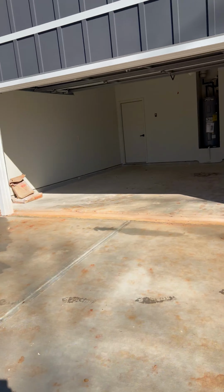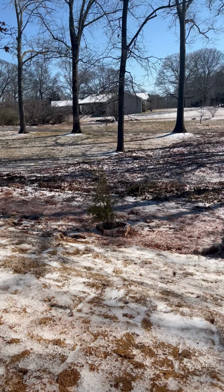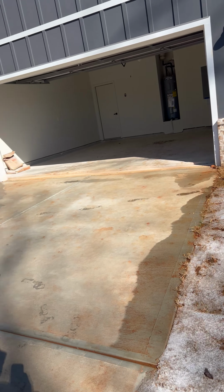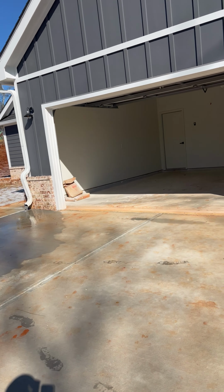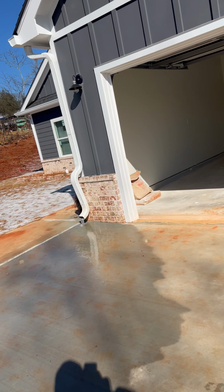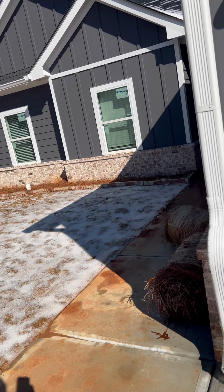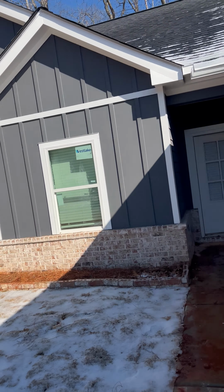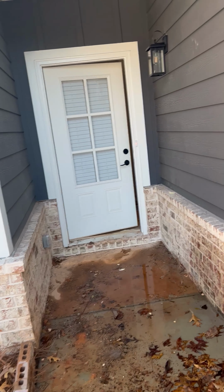Other problems I ran into, even the garage door. The garage door remote got missing. So I had to buy another one from Home Depot. Let's walk through the house. I don't know whether I'll have another chance.